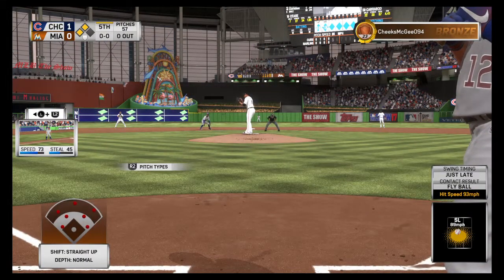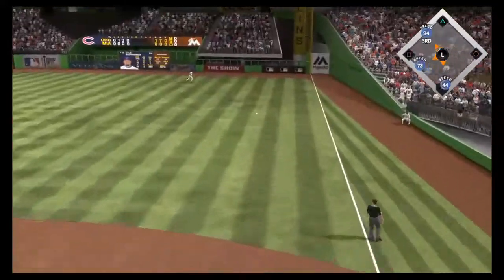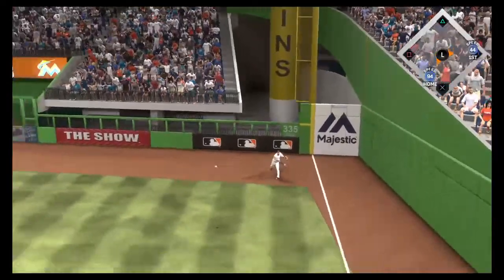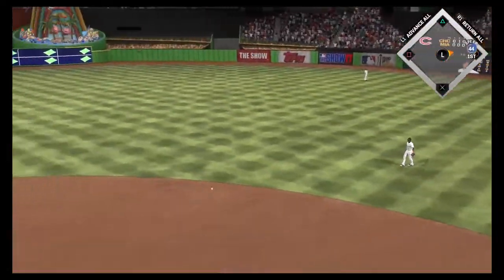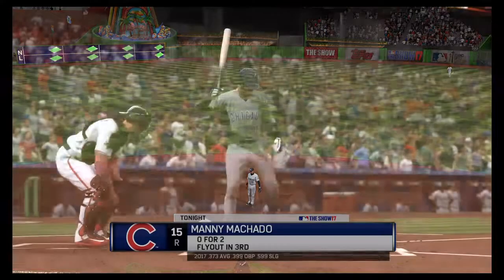Digging in and looking for more, Kyle Schwarber. Last time through was a base hit. Swinging, a hard hit ball down the line in right. And the runner from third crosses the plate. And both runners will score. It's now a 3-0 ball game.